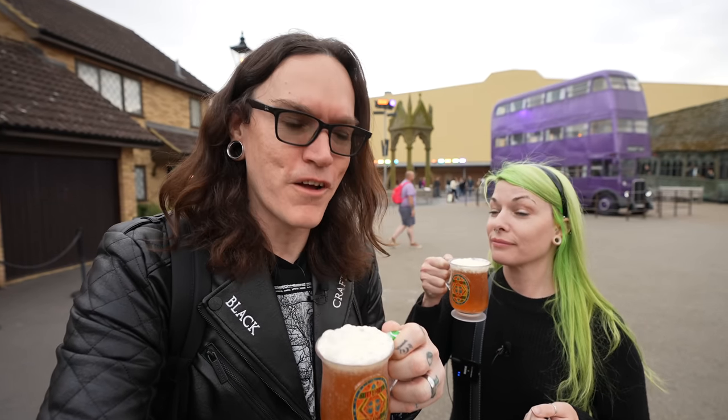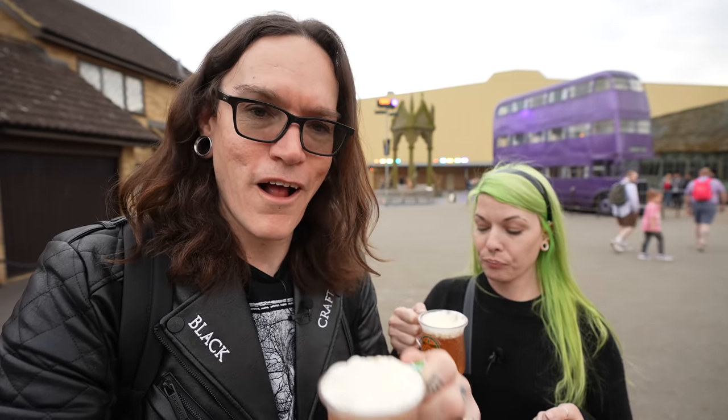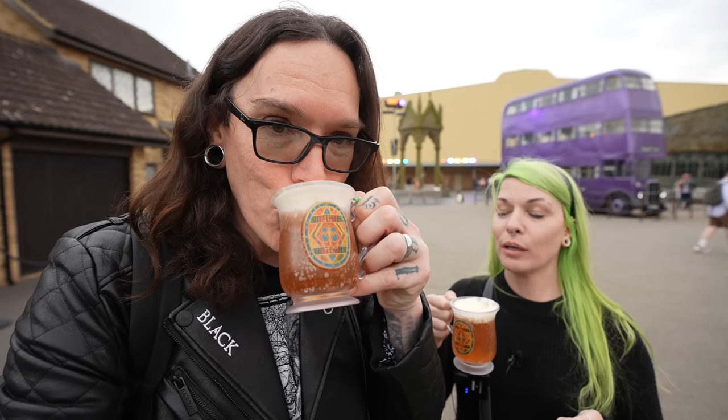You see, we are at the Warner Brothers Studio Tour in London, taking a tour of the making of Harry Potter with an emphasis on the dark arts, which is what ultimately called us here. We love butterbeer.